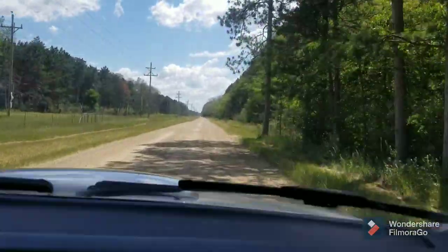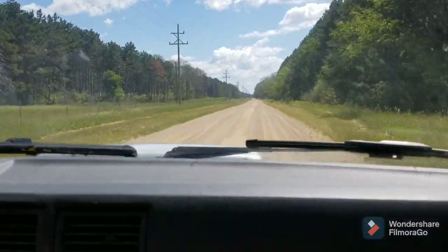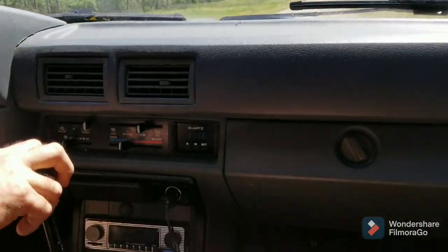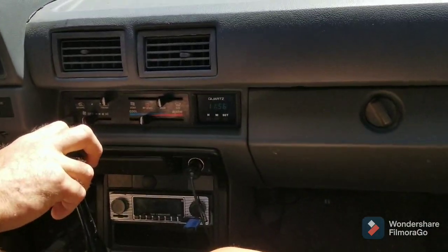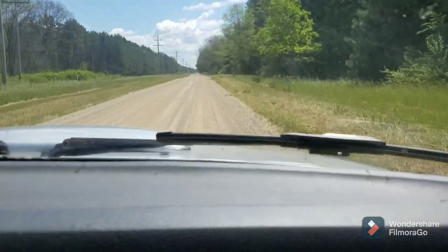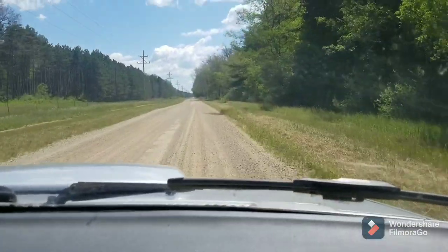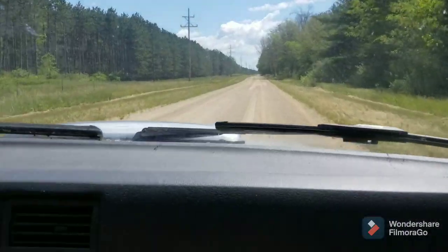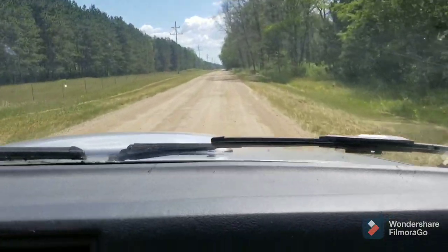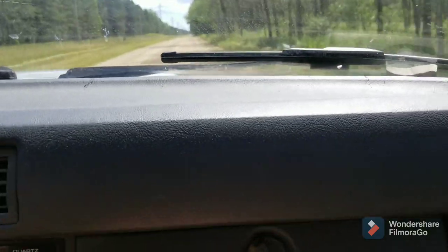Just going down a little country road right now, but seriously, this thing is solid as a rock. Brakes, clutch, transmission, everything. It just works like a vehicle should. And when you go through and redo everything, they're nicer than new. So yeah, super pleased. Wanted to share with you a little road trip, a little conversation with my buddy as we drive along here. Anything else you want to add?